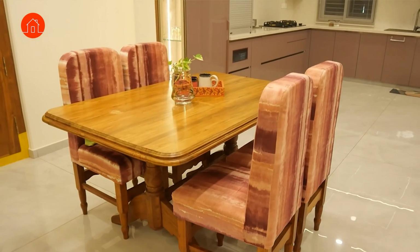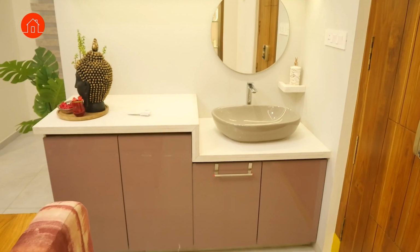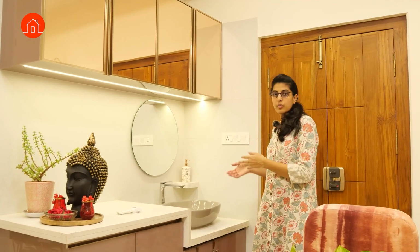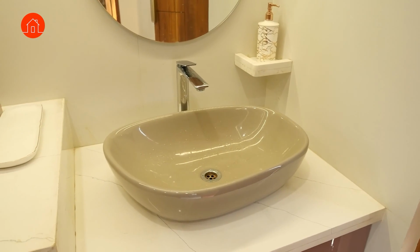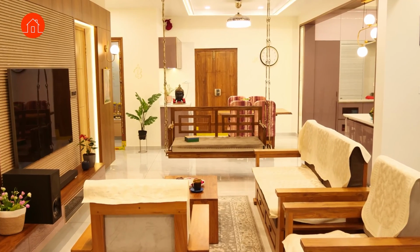So we have our dining table right here, and we have 4 chairs here, and this is the console. So this was planned so that we could have a hand wash area immediately after dining, and we have given a step up so that this wash area is not directly visible as soon as you enter the house.